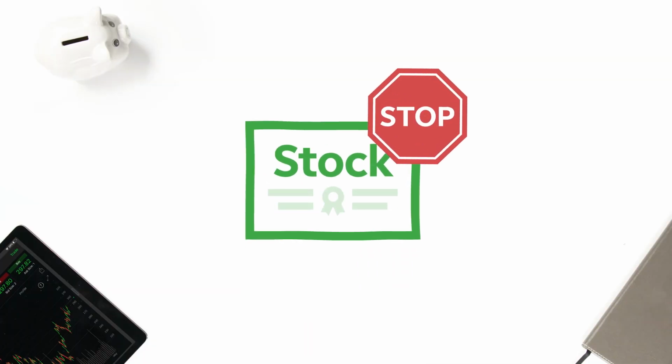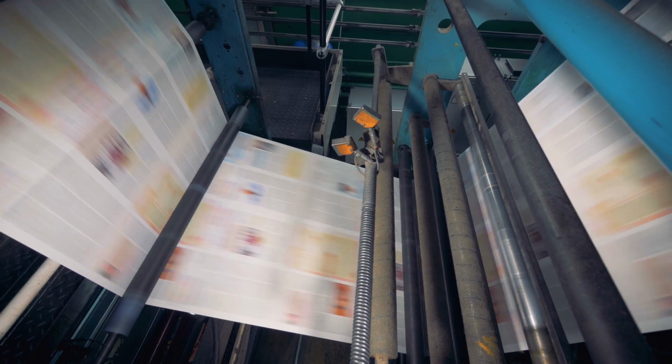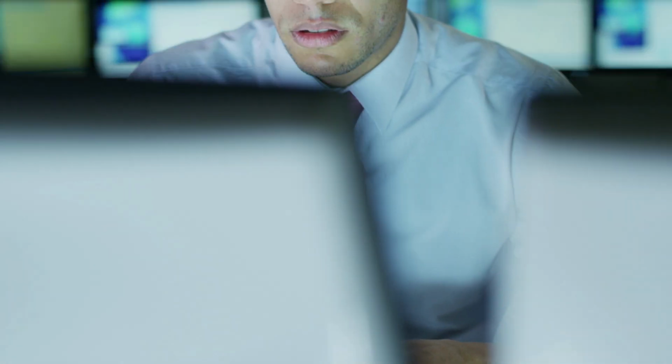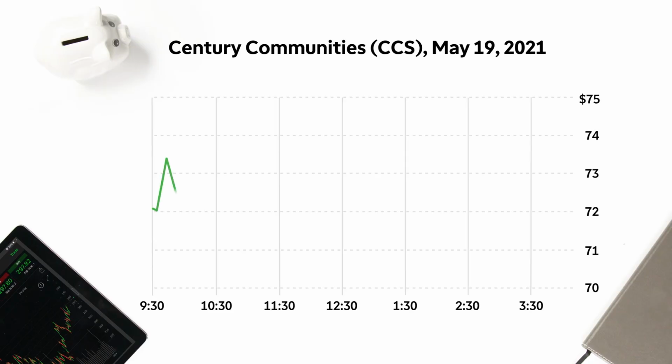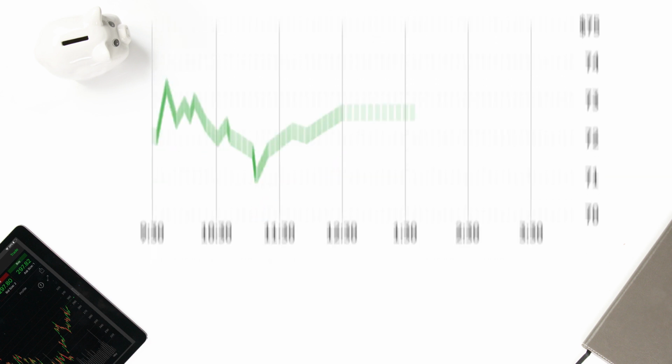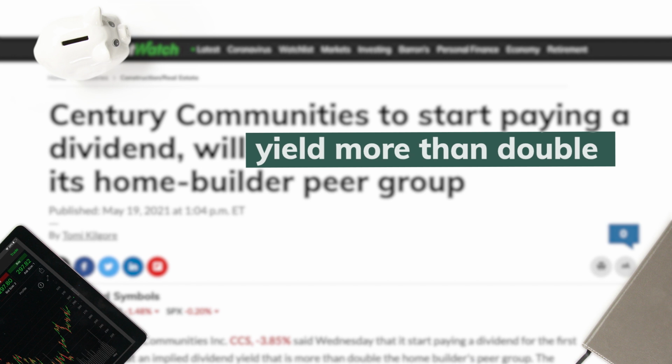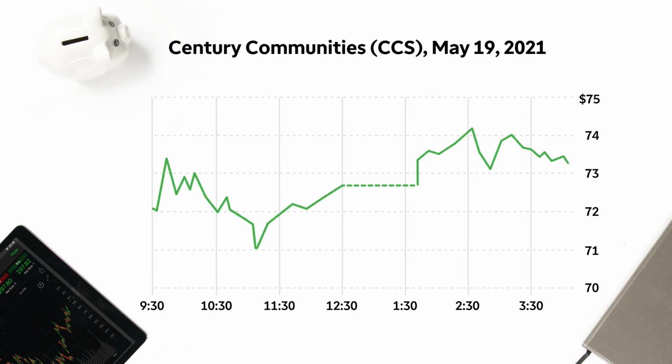Perhaps the most common trading curb is a security-specific trading halt, which temporarily stops trading on a single security. Exchanges typically institute a trading halt in anticipation of a news announcement that has the potential to cause a drastic stock move, in order to give investors time to absorb the information. For example, on May 19, 2021, trading was halted on Century Communities, ticker symbol CCS, for 73 minutes in anticipation of a news announcement that CCS would start paying a dividend that yielded more than double its peers. When trading resumed, the stock price jumped on the news.